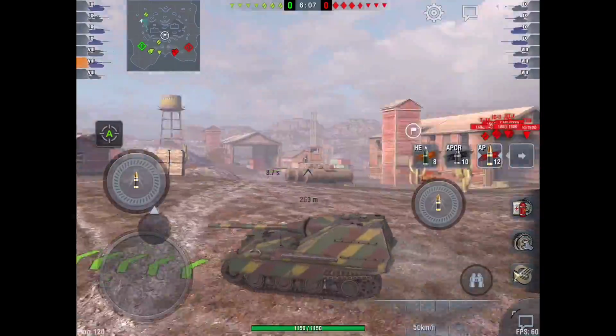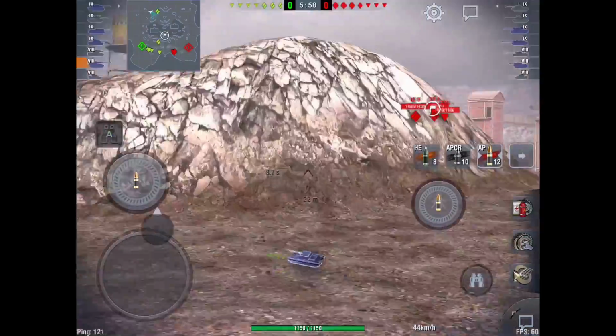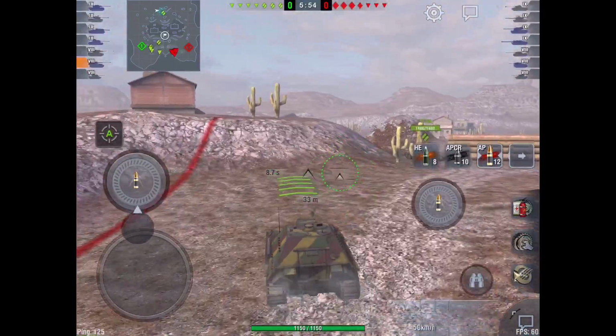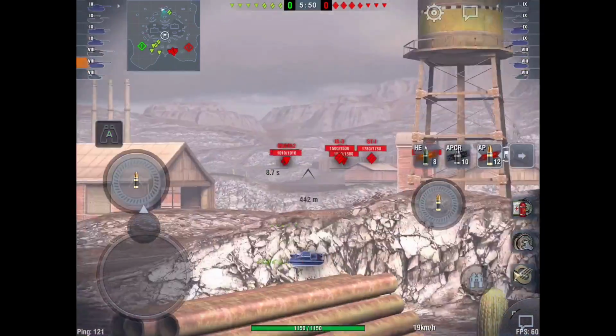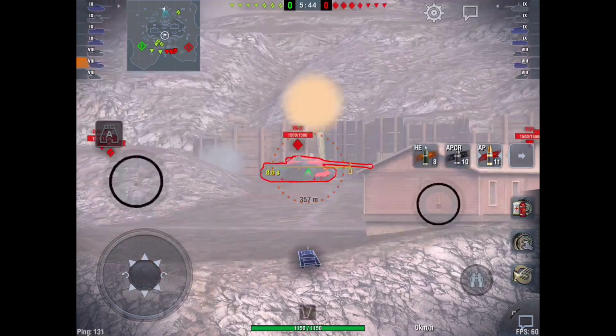Look at the pace on it. It's got 55 kilometers an hour as a top speed and 38 degrees of traverse on its tracks. That means it gets out and can actually get to a flank and snipe the house down.